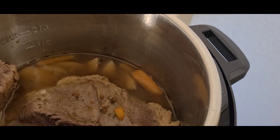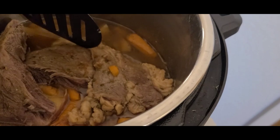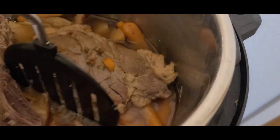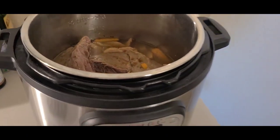Y'all, it was so tender. I'm gonna have to use a spatula to lift up under it because it's so tender. It's just coming apart, y'all. The vegetables are done on the bottom. I'm fixing to plate us up some and I'll let you see what it looks like. Give me just a second.